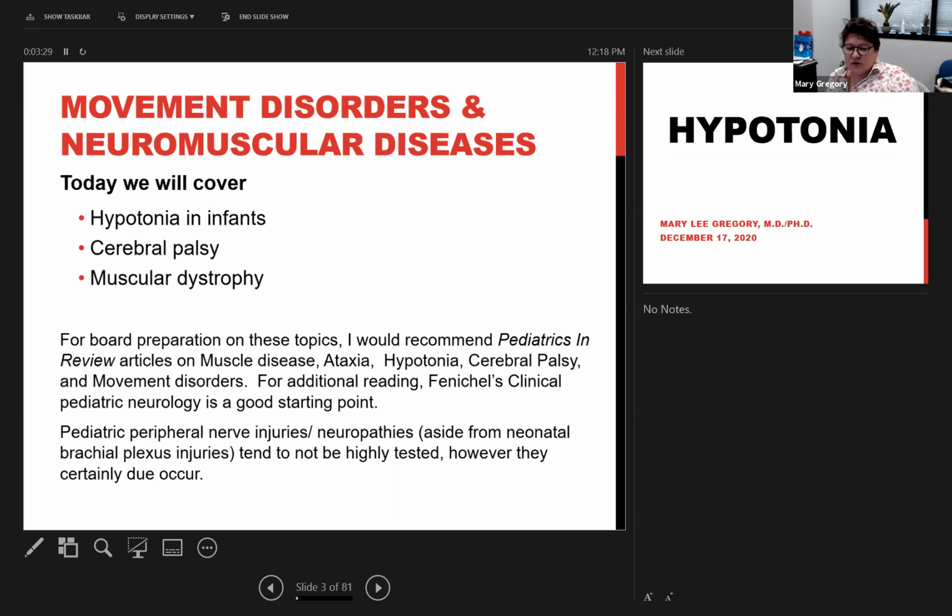So additional reading, I love Peds in Review. They tend to get to the heart of the matter pretty fast. I'd recommend looking at muscle disease, ataxia, hypotonia, cerebral palsy, and movement disorders. Also take a look at the article on developmental delays in general and the testing to look at. If you're having any trouble accessing these, let me know. Those of you who have rotated through with us before have already gotten copies of most of these, I think.